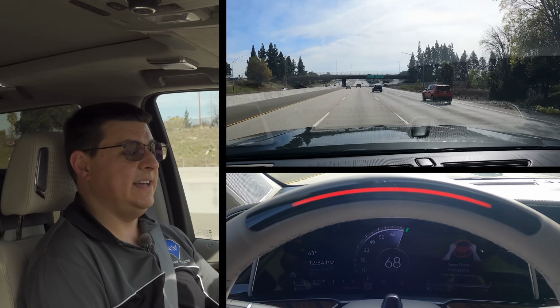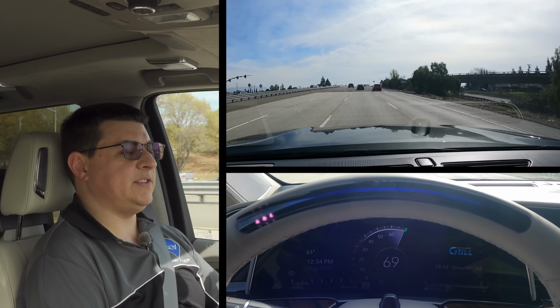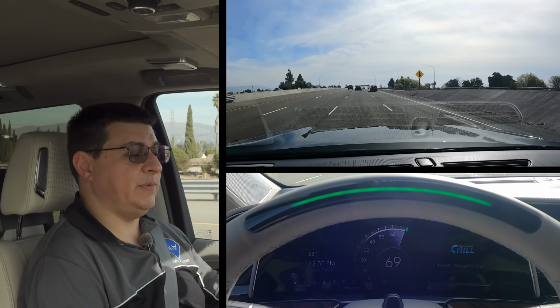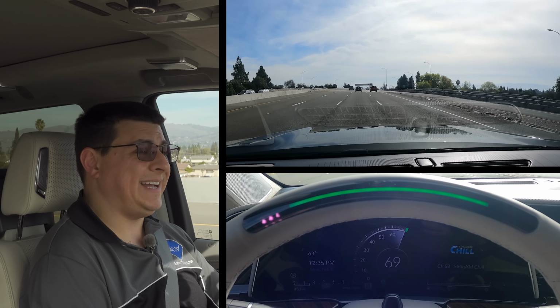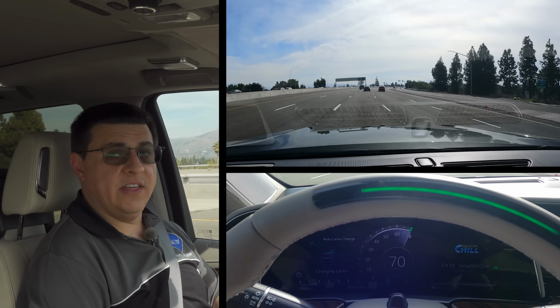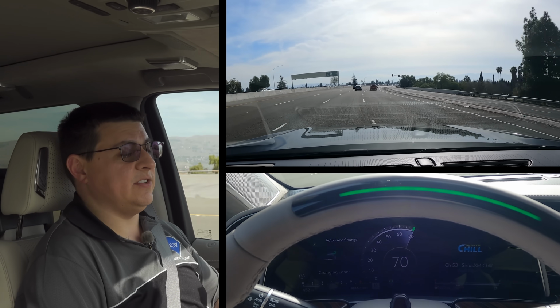It vibrated my seat and flashed the steering wheel red. But that's okay, I can simply re-engage the system. You'll notice the steering wheel blinked blue there because I was in the middle of changing lanes, but as soon as I was back in this lane, the system took back over. And now of course I'm going to engage another automatic lane change here as we get up to this intersection.